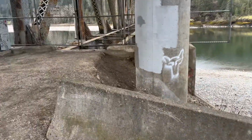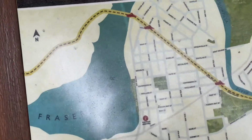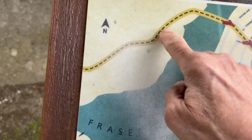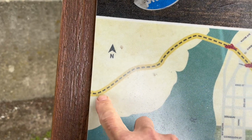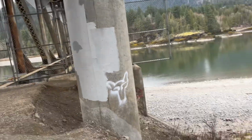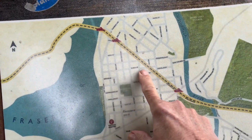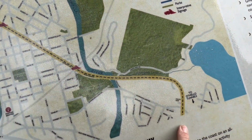So this is right underneath the bridge. Shows you, see, we are there right now. You see, that's the part that I was just on to show you. So there's the old bridge right here, right? And this shows you where it used to run, going through here and across and around and down.